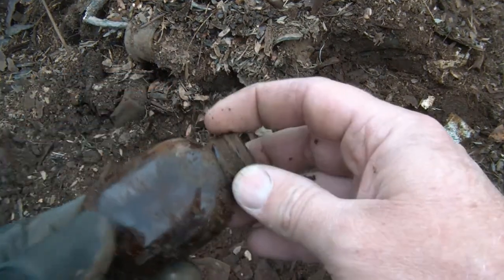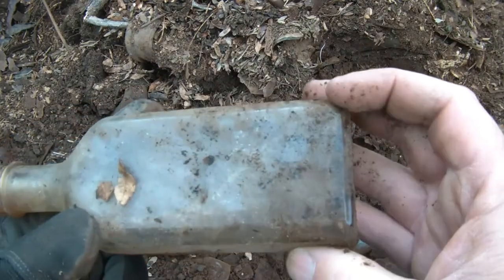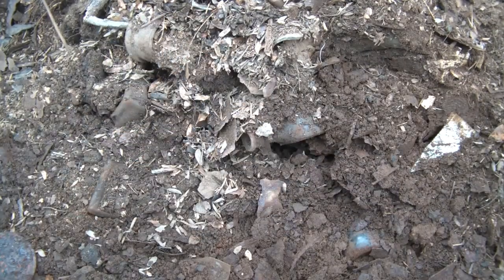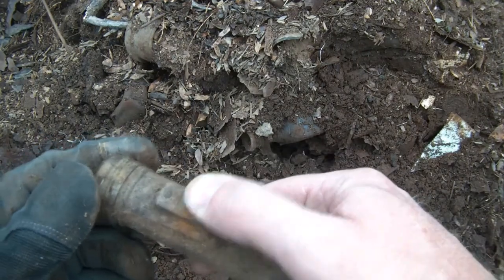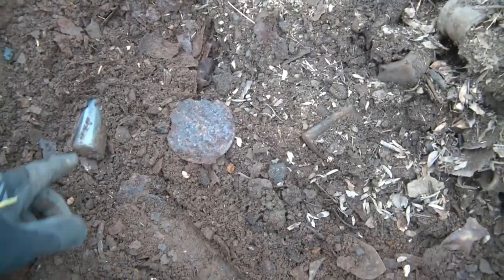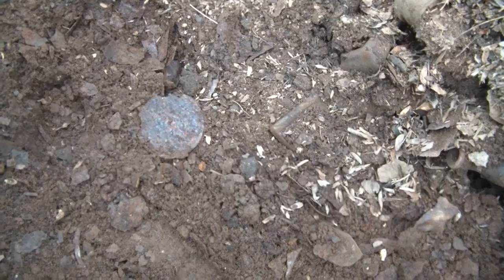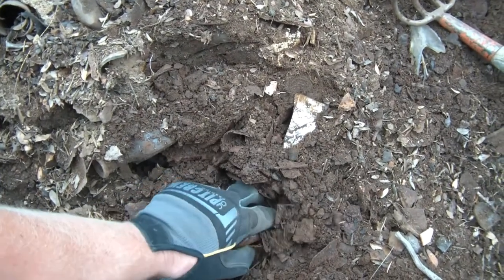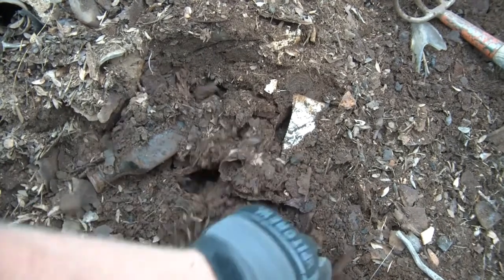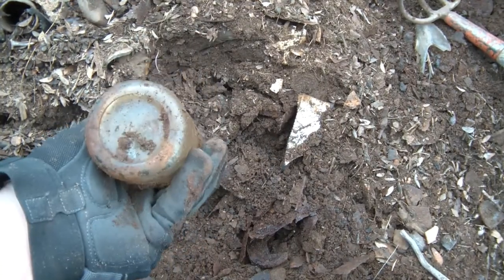Found a random little brown screw top. Another clear one. Not too special. The remains of an Eveready flashlight. And a bunch of odds and ends. Got a bunch uncovered. This one doesn't look too old. It is just plain, nothing on it, screw top. Let's do this one. Probably a jar. A bottle. Nothing on it.